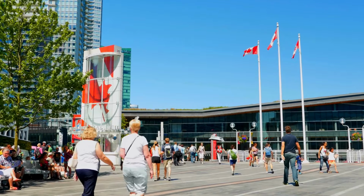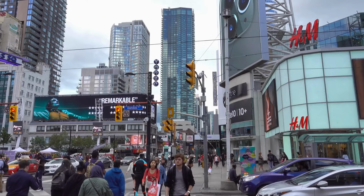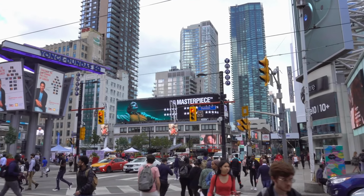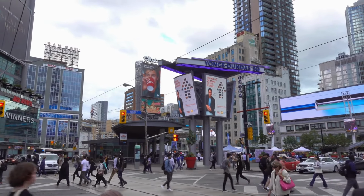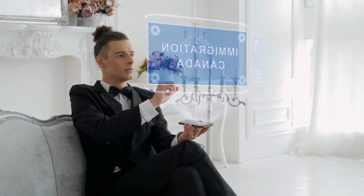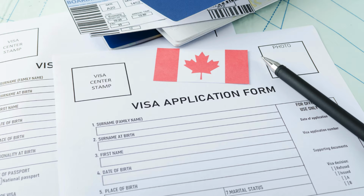Canada is a country of great diversity, with a population of over 38 million people. It is a compelling destination, known for its stunning beauty, breathtaking natural landscape, and friendly people. So, without much ado, here are some ways to access Canada immigration without a job offer.